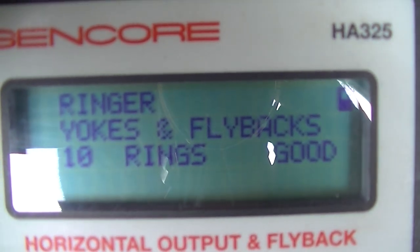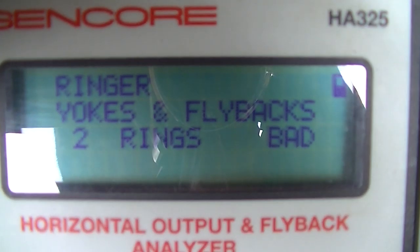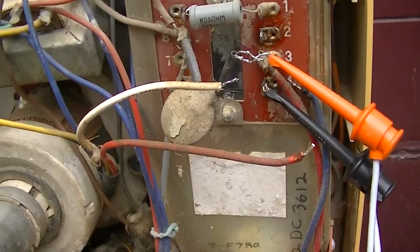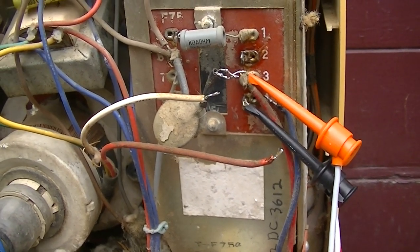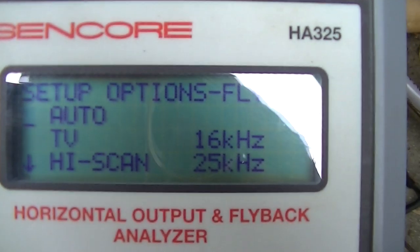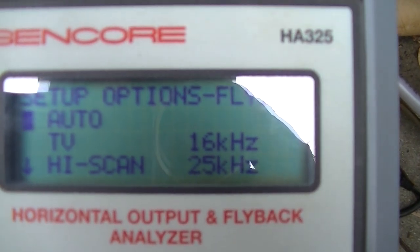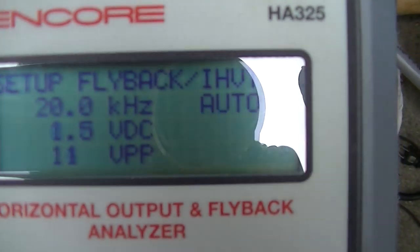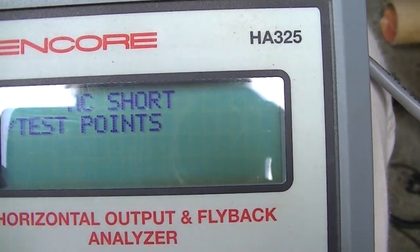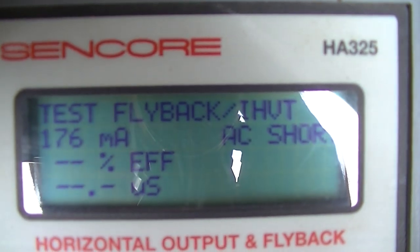Okay, testing the yoke. The yoke is measuring 10 rings, which says it's good. Okay, this is measuring the flyback. 2 rings, which is bad. So, do we have a bad flyback? That's very possible. This will also standalone drive the flyback and produce a small amount of high voltage, I don't know, a couple kilovolts. So let's see. AC short. Yeah. It appears that the flyback is shorted.